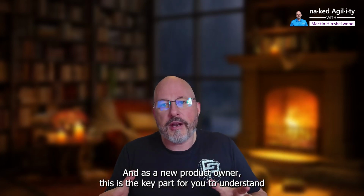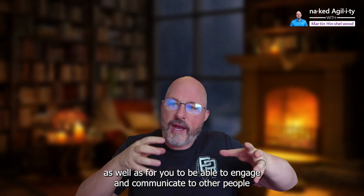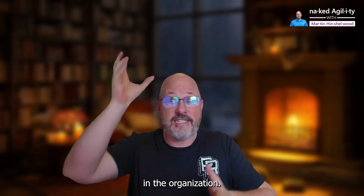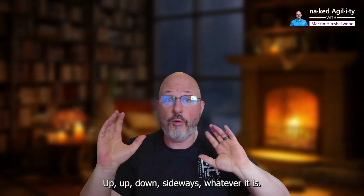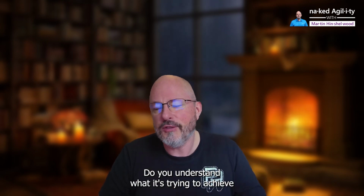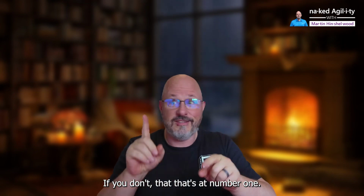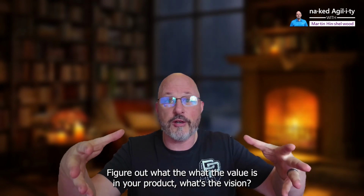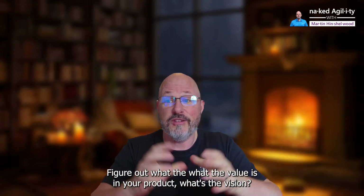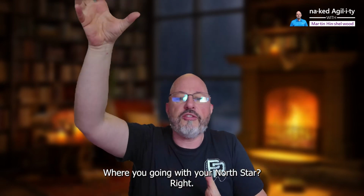And as a new product owner, this is the key part for you to understand, as well as for you to be able to engage and communicate to other people in the organization, up, down, sideways, whatever it is. Do you understand the vision of your product? Do you understand what it's trying to achieve? If you don't, that's step number one. Figure out what the value is in your product. What's the vision? What is it you're trying to achieve? Where are you going? What's your North Star?